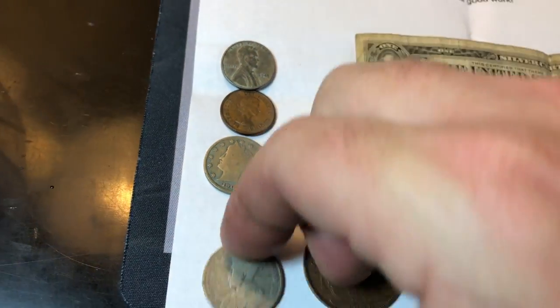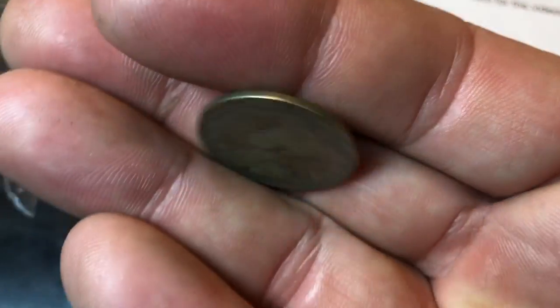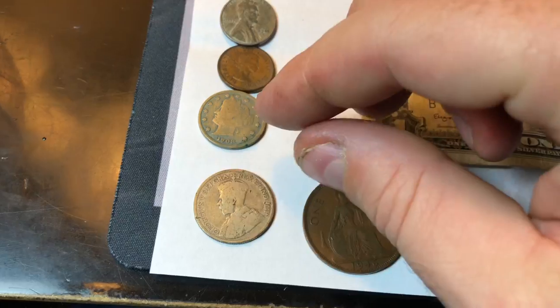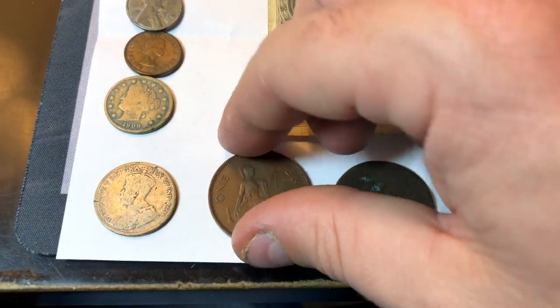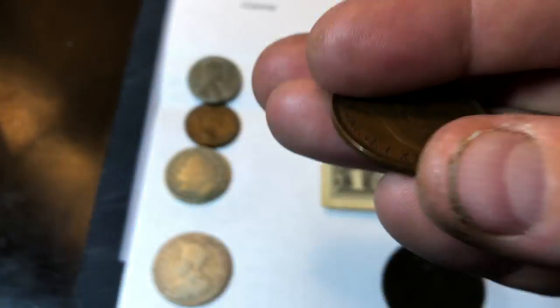I'm super excited about this one. I know it's just a Canadian quarter from the 30s, guys, but I just love the King George V design on them. So cool. So cool. A 46 British 1 penny. Right here. I found these in half dollar boxes before, believe it or not.